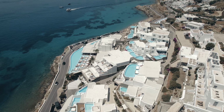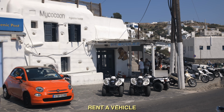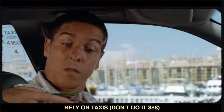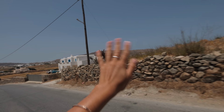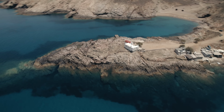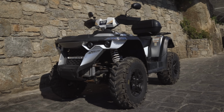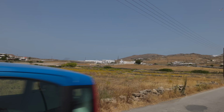So now that you're all checked in, you need to find a way to get around, and you've got two options: either rent a vehicle or rely on someone else to drive you. And if you're gonna follow any of these recommendations that get you out exploring Mykonos beyond just the town, then you're gonna wanna rent. And there's really 3 vehicles. There's a scooter, an ATV, and a car. I personally chose the scooter.